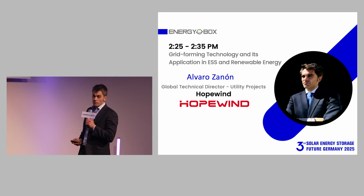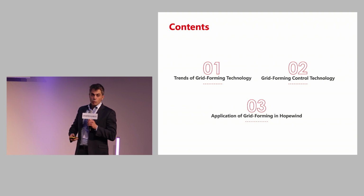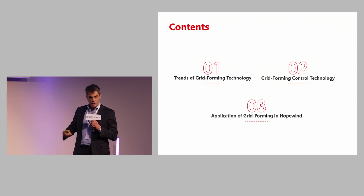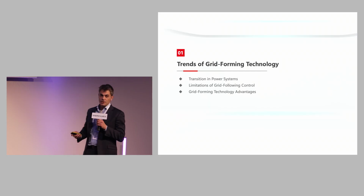So it's a grid-forming technology applied to energy systems, not only to renewable energies. We're going to be focusing on 3 points related to grid-forming technology. First, what are the market trends in this sector? And then we're looking at the technological advantages and some reference cases. So let's start with the trends in the market.